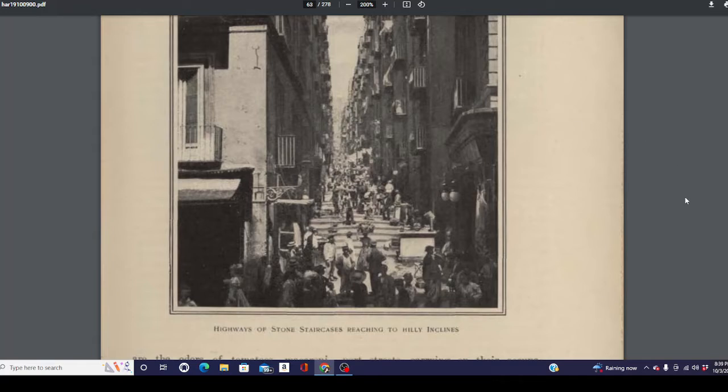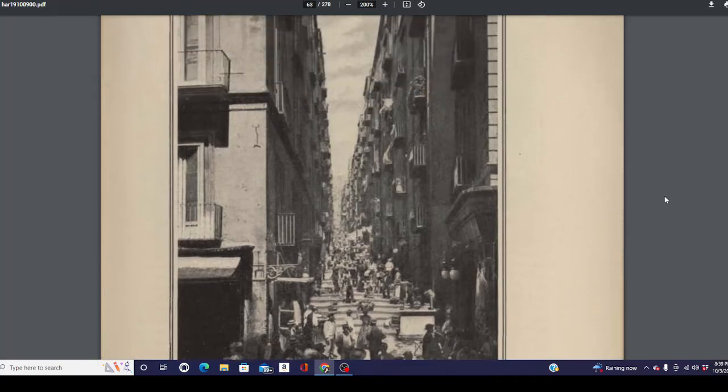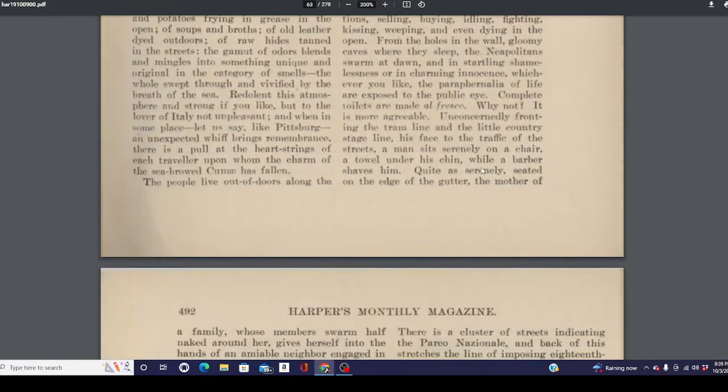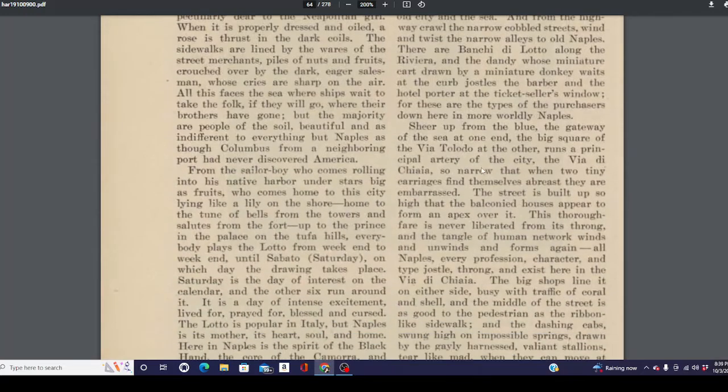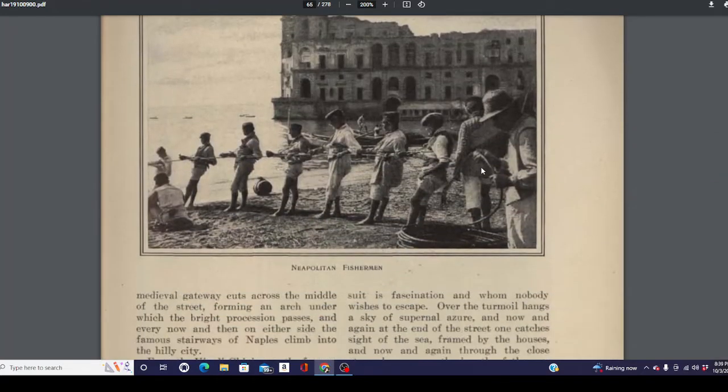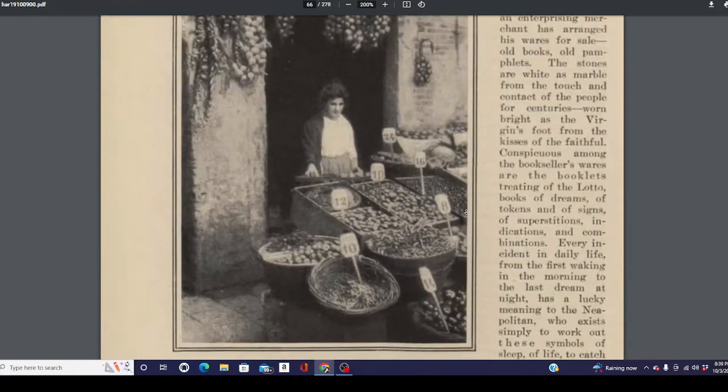Highways of stone. Staircases reaching the hilly inclines. Wow, that's really interesting. That actually looks like Manhattan during the wave of immigrants that went through Manhattan. If you look, it looks just like a scene from Manhattan back during the early 20th century. And let's continue to go here. Neapolitan fisherman.